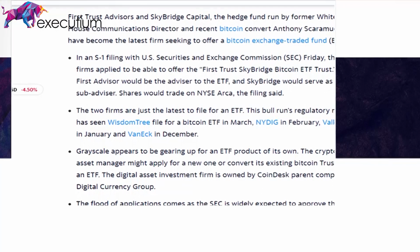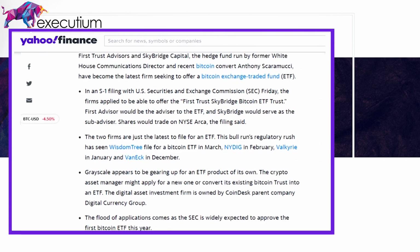Something to keep an eye on is that in the US, it looks like there is a chance that ETFs are coming. A lot of entities have sought or are planning to get approval from the SEC for ETFs, including Anthony Scaramucci's Skybridge. It looks like WisdomTree, NYDIG, Valkyrie and Van Eck, all very large, highly capitalized fund managers, are going to try to apply for ETFs. So it's quite possible one or more of them can get approved. Grayscale seems to also be looking for an ETF. It's possible that Grayscale may simply close or convert its current product into an ETF.